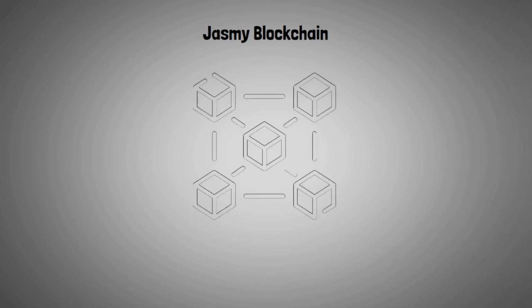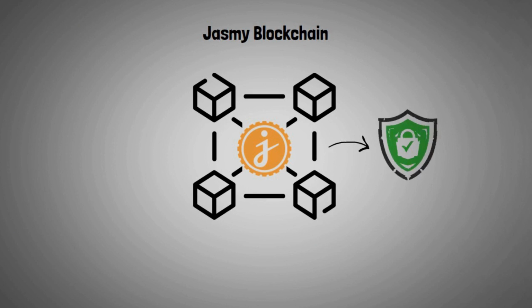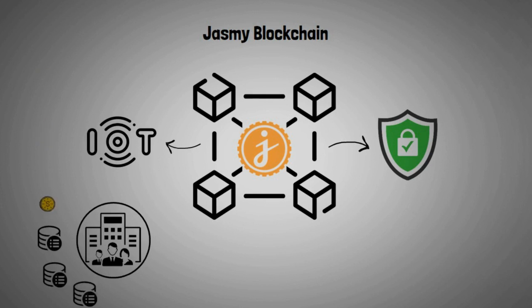Since we now understand the problem they are solving, let's look at the Jasmy Blockchain itself. Jasmy's blockchain platform is designed to recover and protect individual data sovereignty. It blends conventional IoT technology with blockchain technology, granting people the capacity to retain a secure control over their own data. Within centralized systems, data is collected, analyzed and monetized.